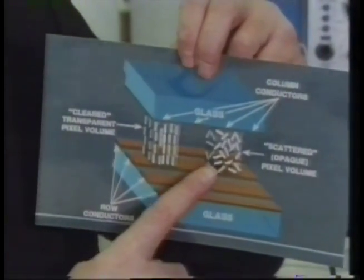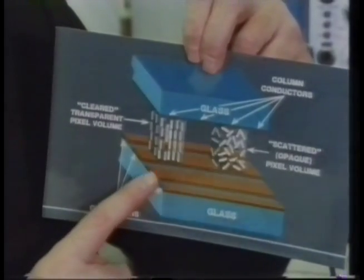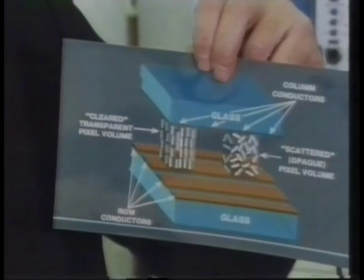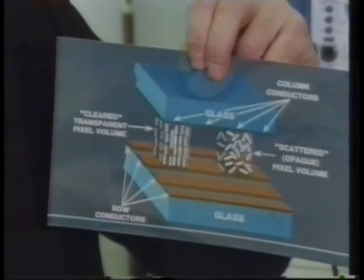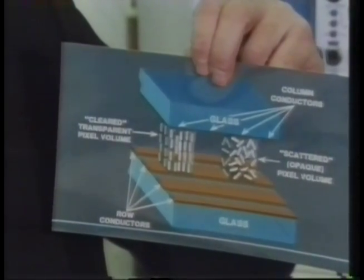When the molecules are lying at random, the light is scattered. When a high frequency is applied across the liquid, the molecules line up and the light can pass through the pixel. When it's switched off, the molecules stay where they are and the image remains until a low frequency is passed, when once again the molecules are scattered.